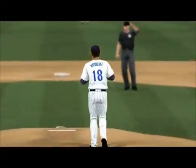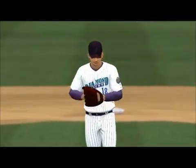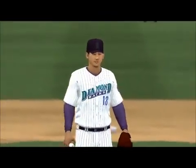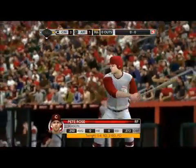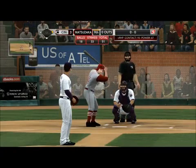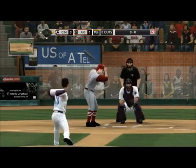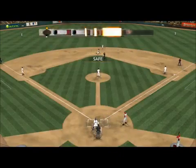Rose is the batter now. Called out on strikes in his last appearance. No one out and a runner on first. Here goes Morgan. He's running. And he is safe at second.